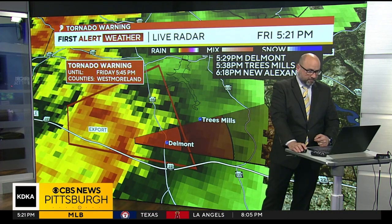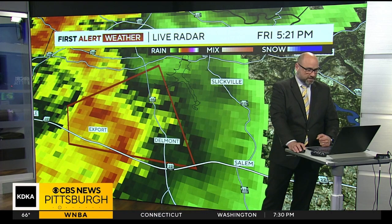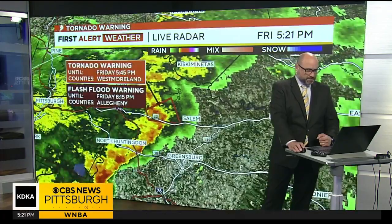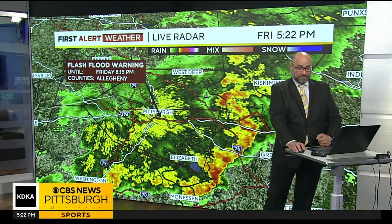And now we have a flash flood warning for Allegheny County. That was one of the big concerns we had today, too, for some very, very heavy rainfall that would be associated with these storms. That's why we called the first alert weather day in the first place. And now we're sitting here with these damaging storms that have developed. So let's zoom out. We're going to take a look now at the new flash flood warning that's going to be in play until 8:15 tonight.